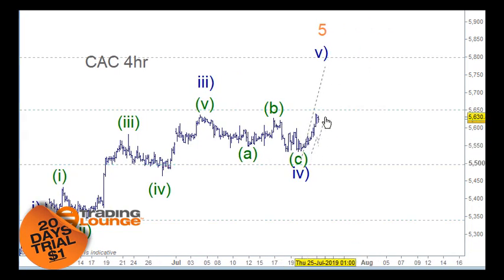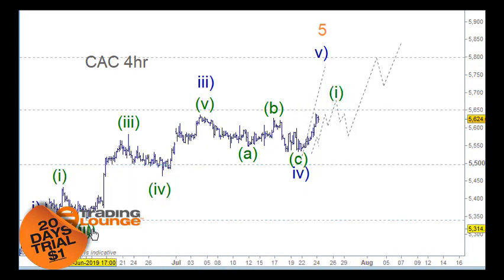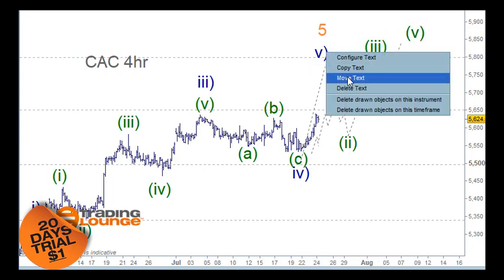So 1, 2, 3, 4, 5, A, B, C here, down about here, and then up for 3, 4, and 5, something of that nature. And we can label these now as well as 1, 2, 3, 4, 5. Move these over here.